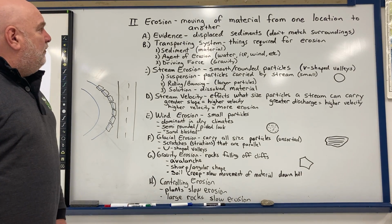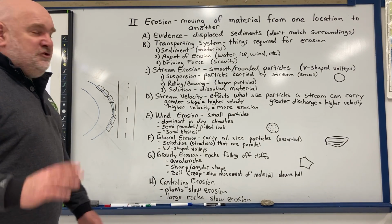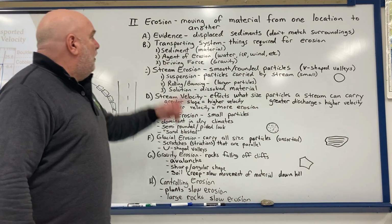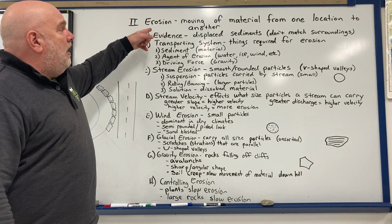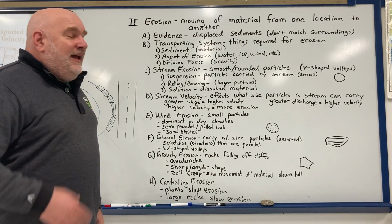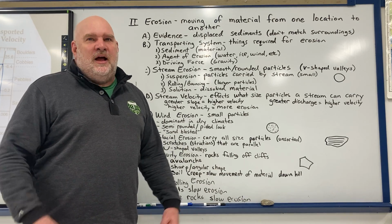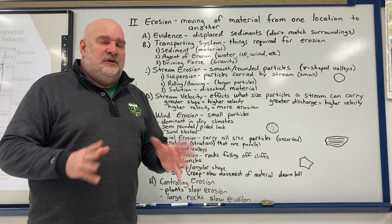All right, so again, remember the difference between weathering and erosion. Weathering was when rocks break into little pieces. Erosion is when those pieces move from one location to another. It's easier to move small pieces than big pieces, so that's why weathering and erosion frequently go hand in hand.